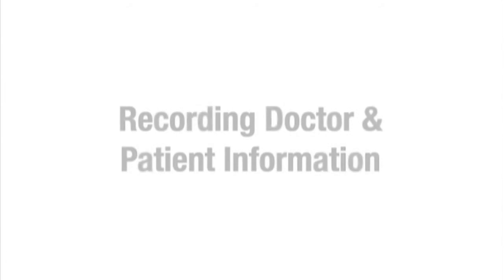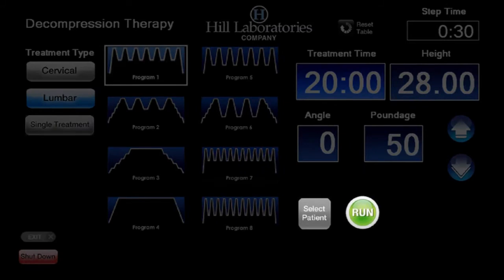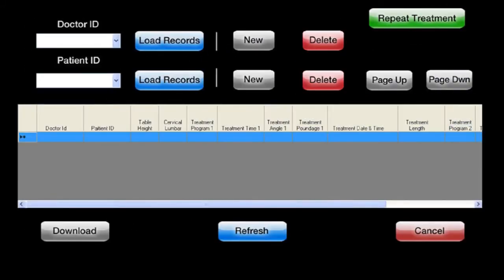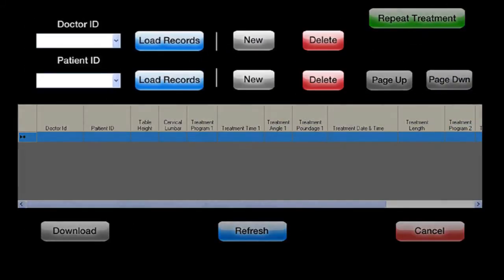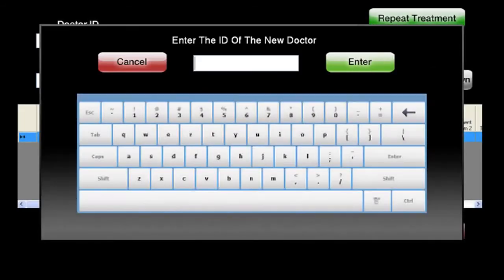The Hill DT comes with software that can record, repeat, and store individual treatments. To start recording treatments, touch the Select Patient button on the main screen. A new screen will appear where you can create, load, and delete individual doctor and patient identities. To create a new doctor, touch the New button. Type in the ID you would like to use and touch Enter.